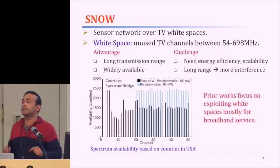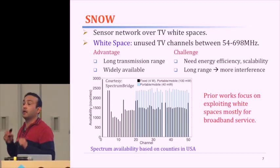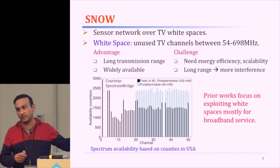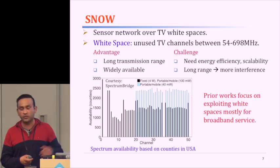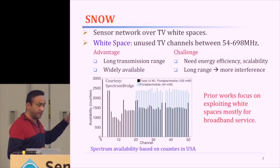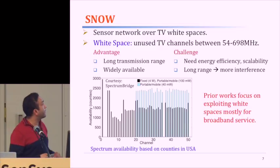The condition here is that you cannot interfere with the primary users. Primary users are the TV broadcasters or wireless microphone users. So don't interfere, that's illegal. Don't interfere with those users. As long as you don't interfere with those users, you're fine to use it.